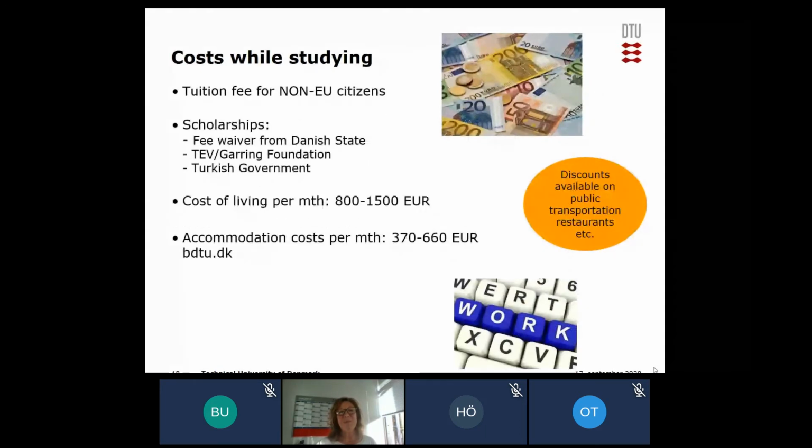Tuition fees are required for non-EU citizens. It's 15,000 euro per year, so it sums up to a total of 30,000 euros for 2 years. We do not take installments, so you'll have to pay it by semester. Of course, you're welcome to pay everything at once, but we actually accept the semester payments.